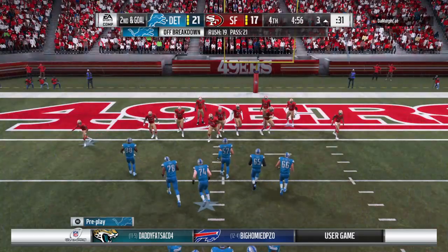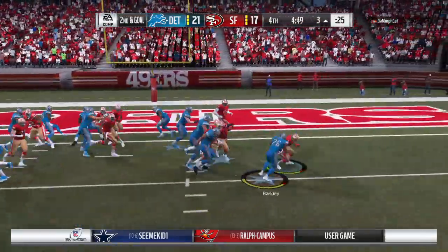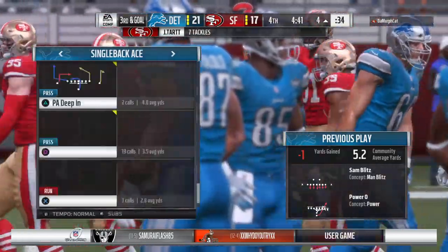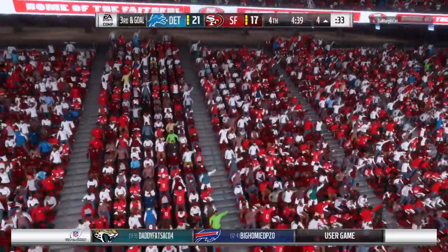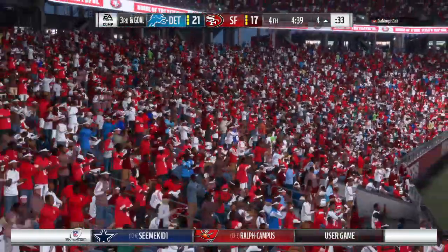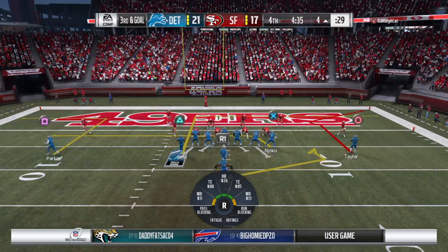So the ball position now at the 3. Here's 2nd and goal. And Barkley will try to punch it in. And he is met quickly in the backfield. Down he goes, folded like a lawn chair. That'll be a loss of a yard, and it leads to a 3rd down. So 3rd and goal, and the 49er faithful making some noise for their defense.